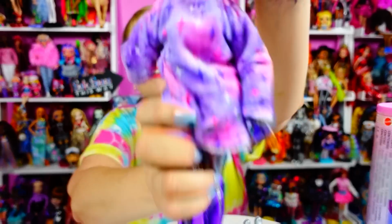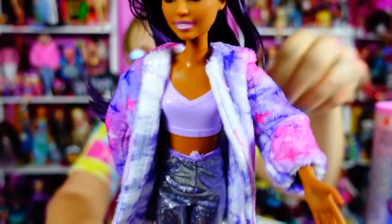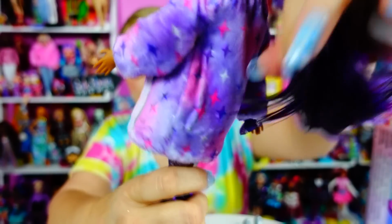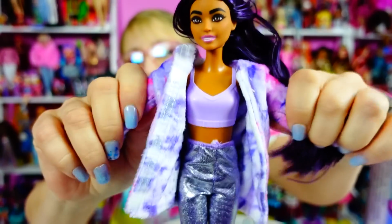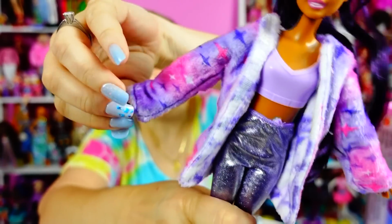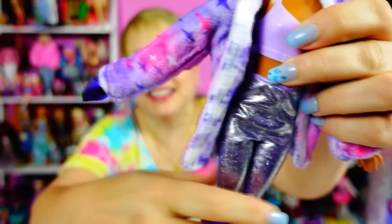Alrighty, so this is what the jacket looks like. It's a really cool galaxy long coat, so it's not a jacket, it's a longer coat. I think it's very cool. It's not as bulky in the arms as I felt like it would be because of the wings, but I do have to say the wings do stick out a little bit on this side.